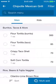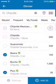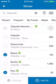Okay, cool. Those are the best case scenarios, our easiest restaurant tracking situations 1 and 2, where we can find the menu one way or another using the search bar or using the location tool here in MyFitnessPal.